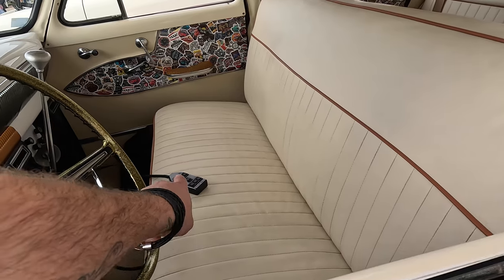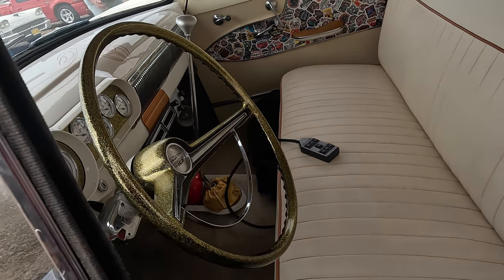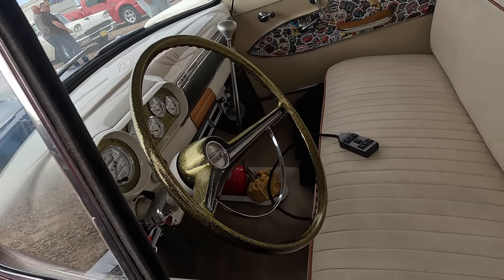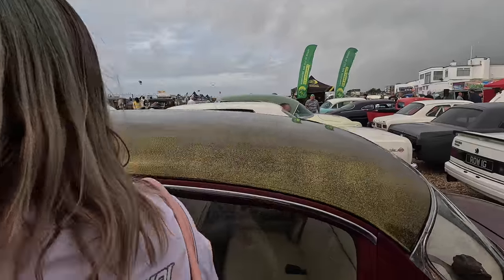All these hydraulics on buttons. But you notice, look, the roof matches the steering wheel. And the back of the dash. And it's all pinstriped. There's a lot of work gone into this car. Hell of a lot of work.